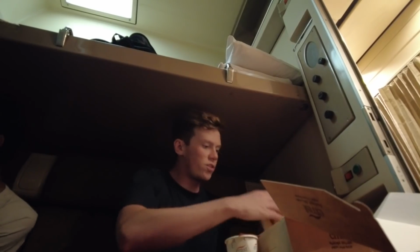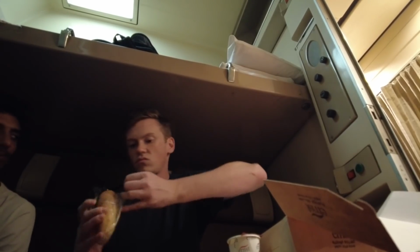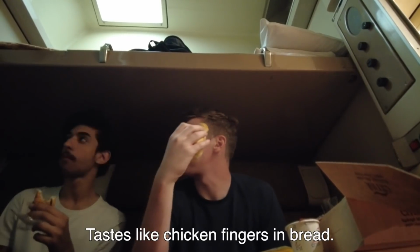Let's try a sandwich. I'm gonna try the chicken one. Is it good? It's okay. So it's basically like chicken fingers in a piece of bread. Tastes like chicken fingers in bread.